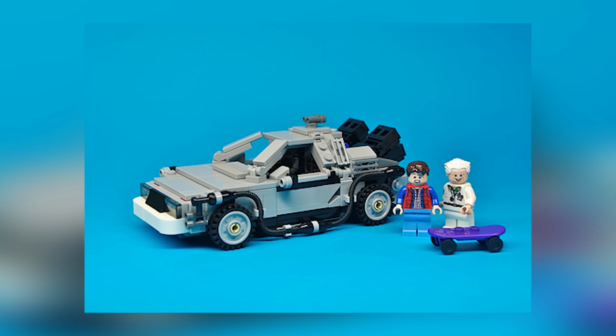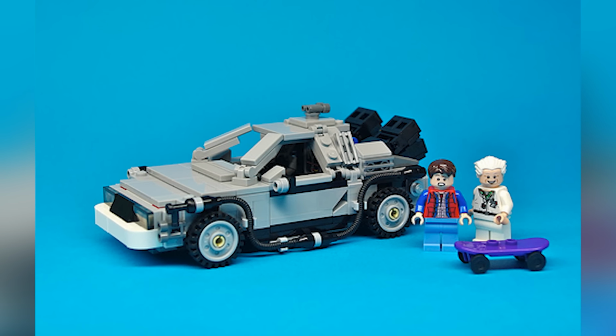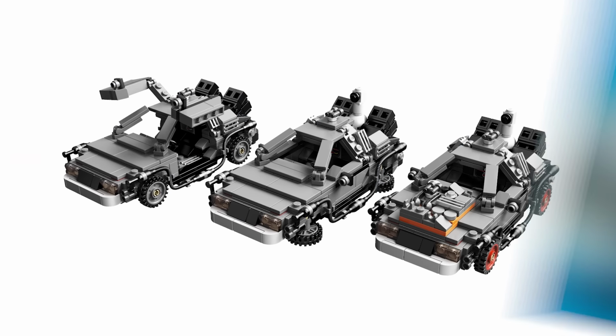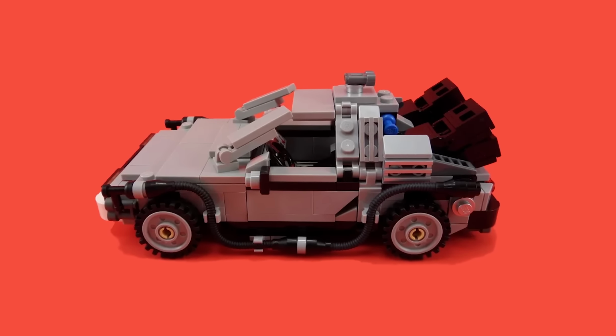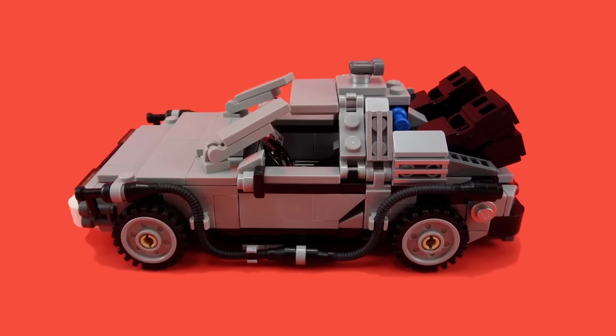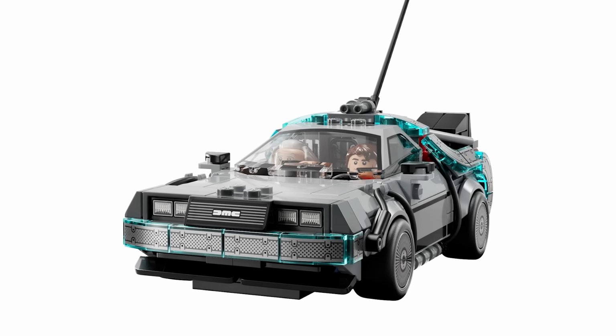The 2013 DeLorean had no windows, a bland gray design, and couldn't even fit more than a single minifigure, which, for a car that's 10 studs wide, was super disappointing back in the day. Overall, this first version wasn't terrible when we originally got it, but it definitely left a lot to be desired. Well, 12 years later, LEGO was finally ready to take another stab at it, and the results speak for themselves.